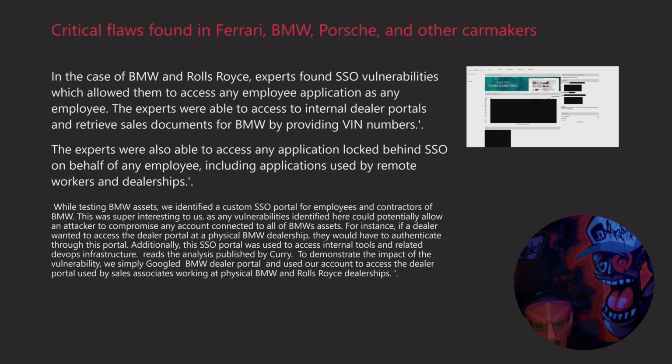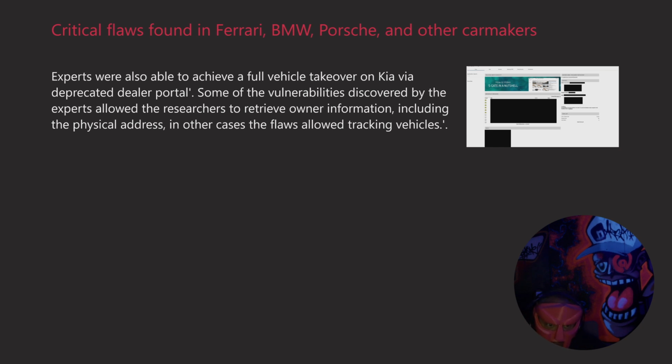To demonstrate the impact of the vulnerability, we simply Googled BMW dealer portal and used our account to access the dealer portal used by sales associates working at physical BMW and Rolls-Royce dealerships. Whew, that's bad. Experts were also able to achieve a full vehicle takeover on Kia via a deprecated dealer portal. Some of the vulnerabilities discovered by the experts allowed the researchers to retrieve owner information, including the physical address. In other cases, the flaws allowed tracking vehicles.